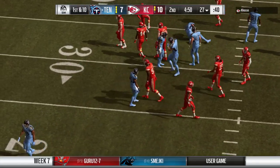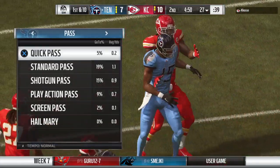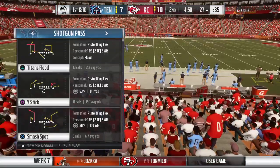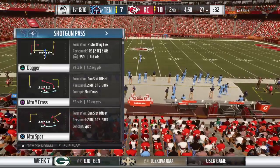That type of a drive has to feel good, right? You take it all the way downfield, you control the ball, control the clock. But they only got 3 points out of it. So defensively, it could have been worse, right? So I give it a draw.